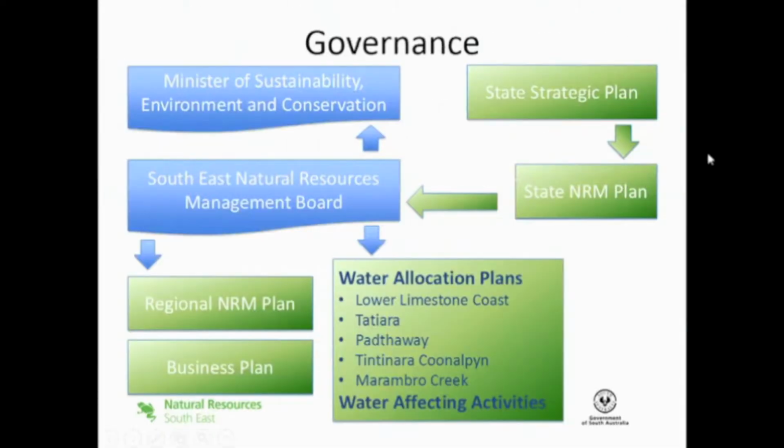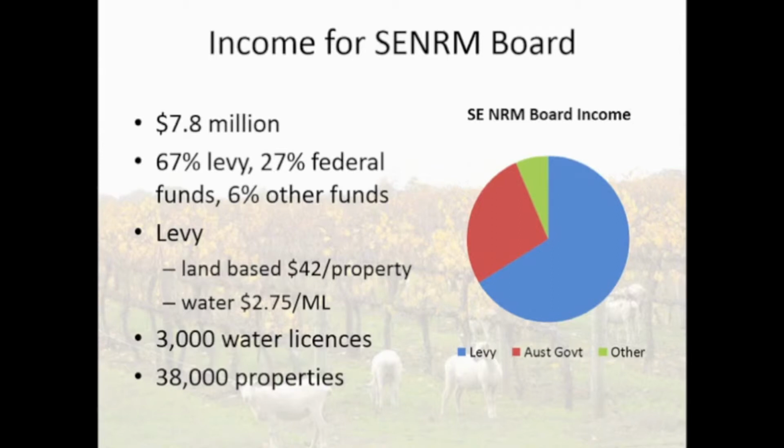Right, so just quickly the governance. The boards report directly to the minister, but they're informed through the state strategic plan and the state NRM plan. The boards are responsible for producing a number of statutory documents. One of them is the regional business plan, which used to be reviewed every 5 years, now every 10 years. We also produce a number of water allocation plans, and we look after a whole heap of water affecting activities as well.